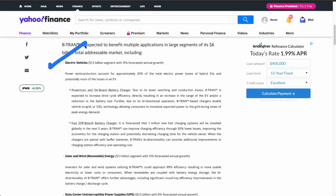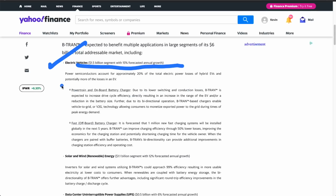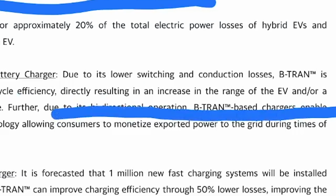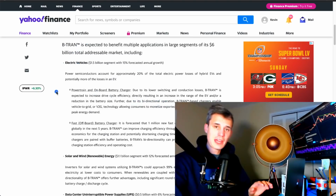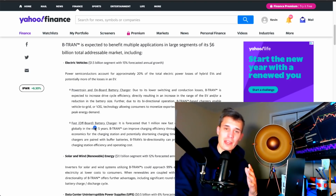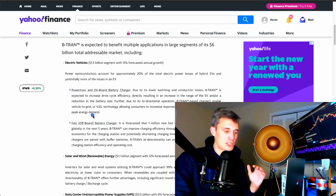We have electric vehicles, a $1.5 billion segment with 15% forecasted annual growth. Powertrain and onboard battery charger. Due to its lower switching and conduction losses, B-TRAN is expected to increase drive cycle efficiency, directly resulting in an increase, big point right here, an increase in the range of the EV and/or a reduction in the battery size. So they're saying that this switch put on EV batteries can reduce the size and increase the range of the battery, which is absolutely giant.